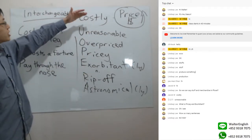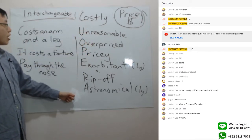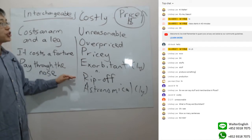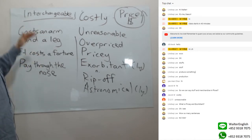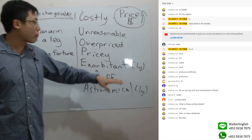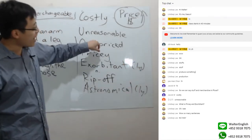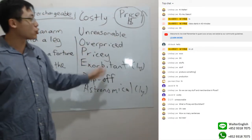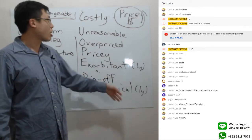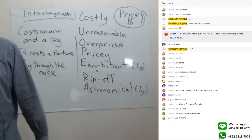But yes, these are good adjectives: costly, unreasonable, overpriced, pricey, exorbitant, astronomical. Rip-off is a good noun. Costs an arm and a leg. It costs a fortune. You can pay through the nose. These are good sentences or phrases. Lastly, remember, exorbitant and astronomical. You can put ly and then put an adjective in front, or after it. You can say something is exorbitantly pricey, astronomically overpriced, and it will accentuate or exaggerate your idea.